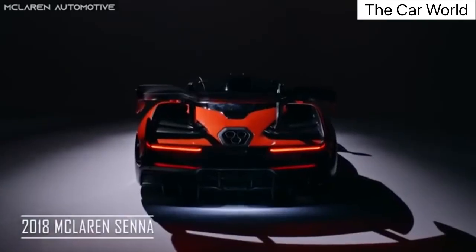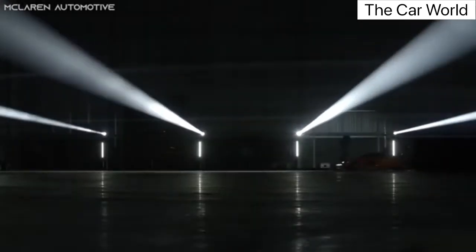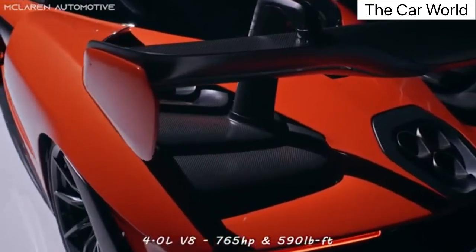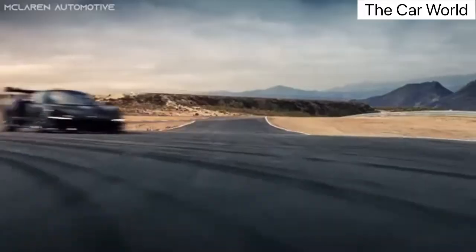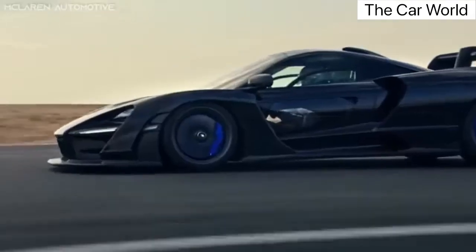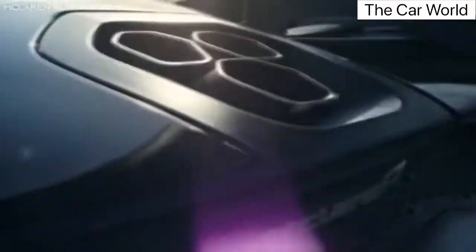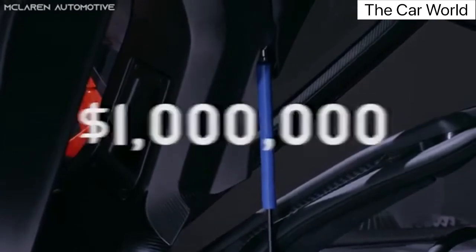The Senna was the next step in McLaren's Ultimate Series range after the seniors, the P1 and F1. The car was unveiled online by the brand on December 10, 2017 as a tribute to one of the greatest racing drivers in the world, Ayrton Senna. Under the engine cover is the 800 horsepower twin-turbocharged 4-liter V8, which allows this Senna to rocket from 0 to 62 miles per hour in just 2.8 seconds, from 0 to 168 miles per hour in 18.5 seconds, and has a top speed of 211 miles per hour. In total, only 500 Sennas were built, and each cost about $1 million.